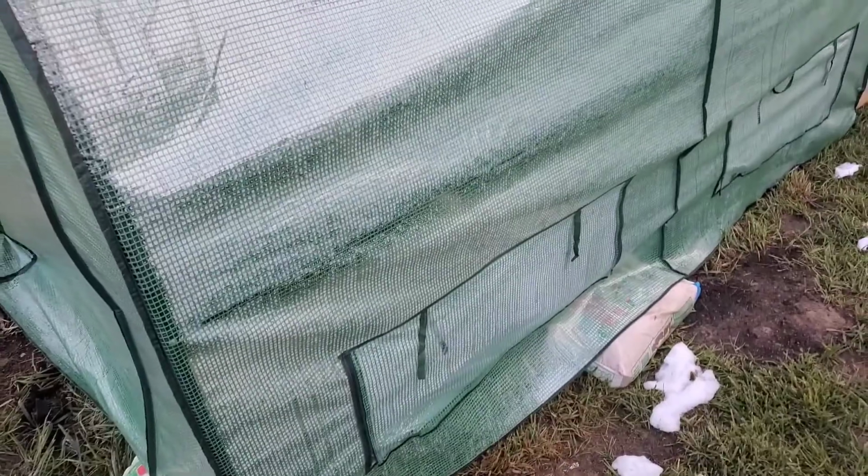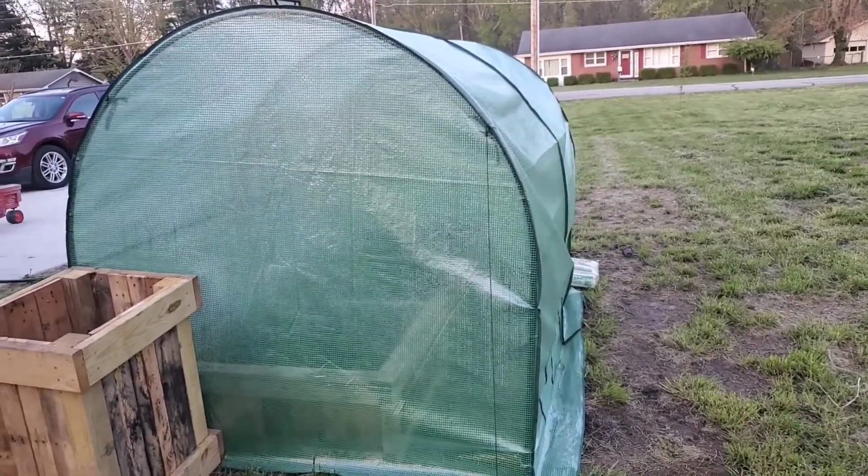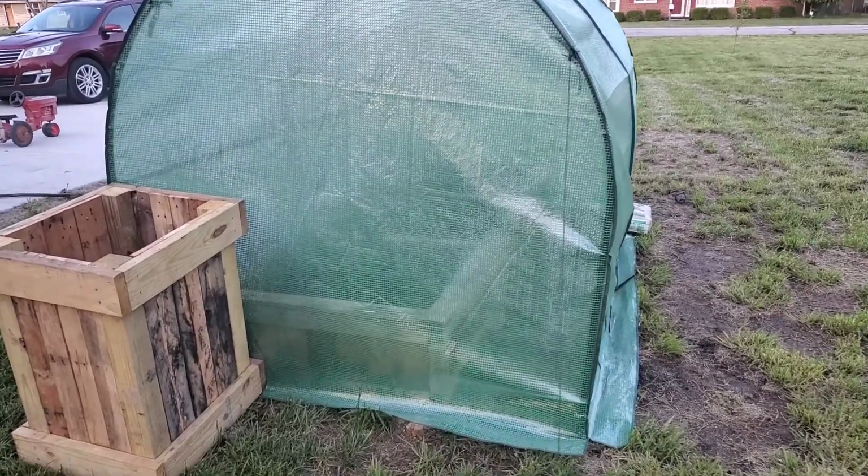Guys, just a little update here on the raised beds. It snowed a little bit today, so we obviously planted too soon. You can still see some of the snow here, hasn't melted off. But this was my solution. I got one of these temporary, kind of throw-up greenhouses out here, and it's worked out perfectly. It fits over top of my raised beds really nicely.